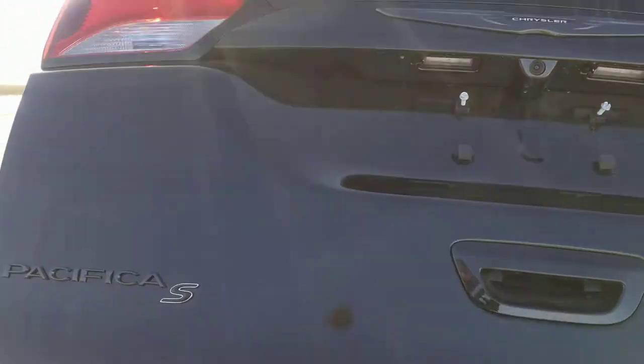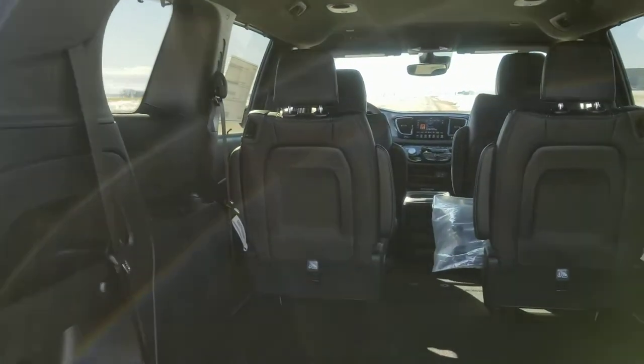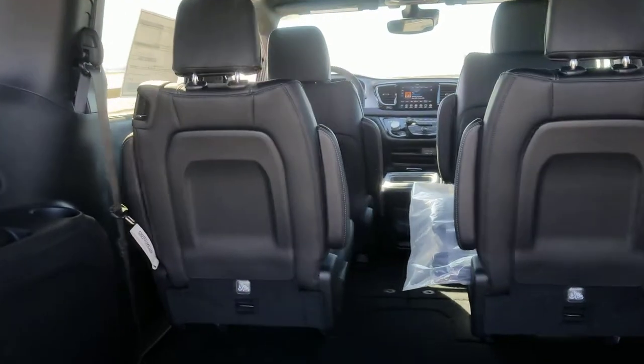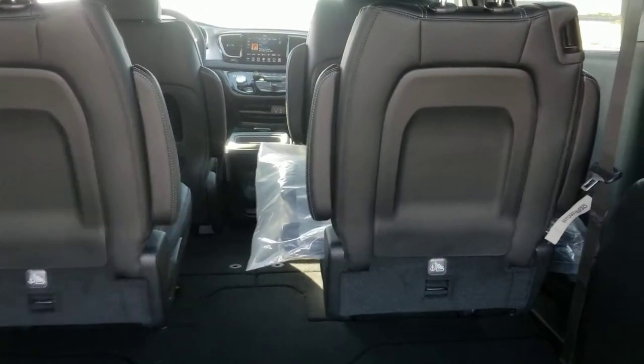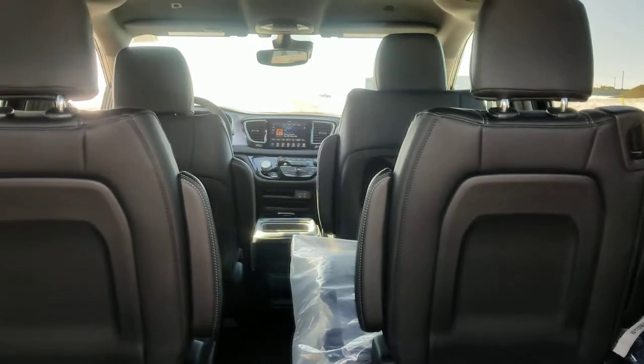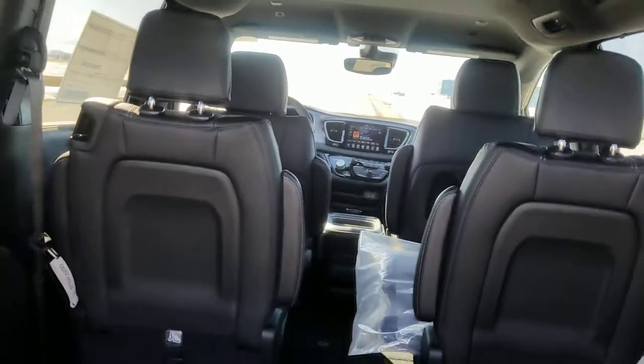Power tailgate. Opens up to a ton of room. Of course, you have the stow and go seats, power windows at the back, USB. Lots of fun features in this.